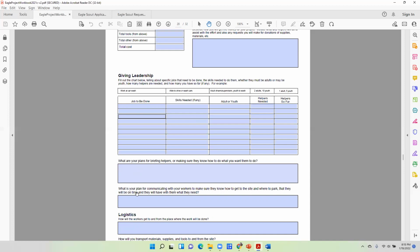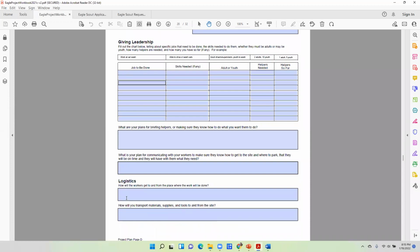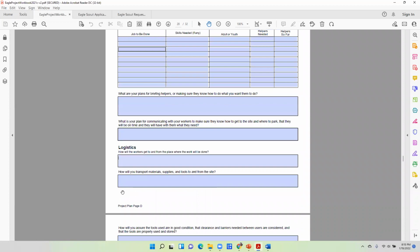Your communication as to where they're going. You're going to be sending probably an email out with directions and times and what they need to bring. Logistics, most times parents will pick them up when the project is done. It's going to transport them, supplies and materials and tools.